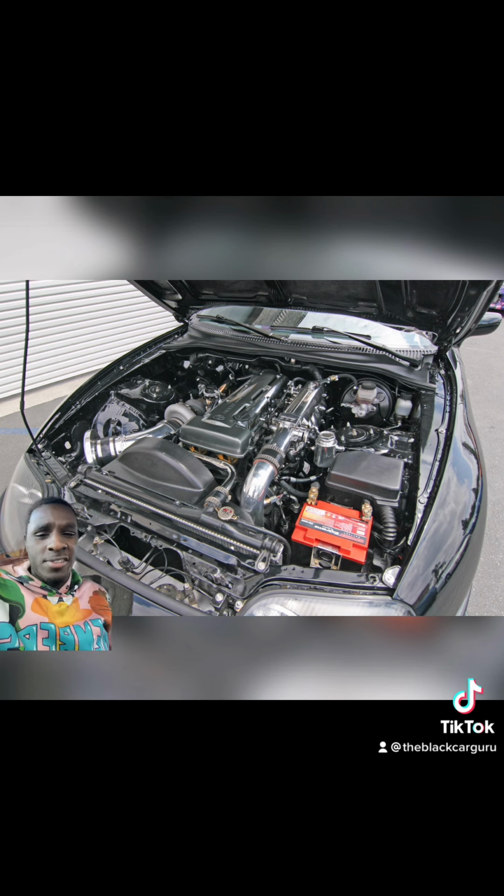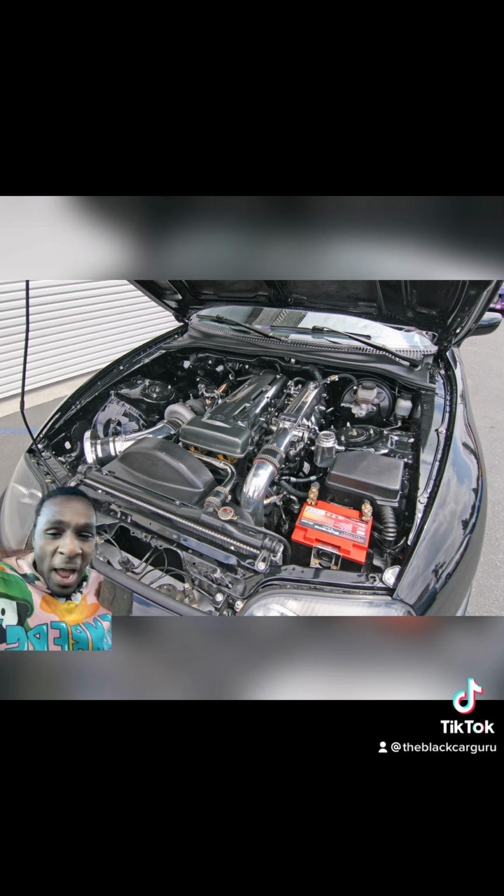But once you get it, modding these things is as simple as Brian Crower cams, big single turbo setup, 76 to 78 millimeter. You don't need to go no bigger than that. And a Haltech 2500 ECU with wiring from Wiring Specialties. And you make 750 horsepower very easily, especially when you add that dragon tune, and shoot fire everywhere.